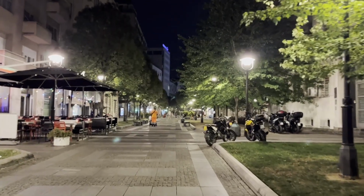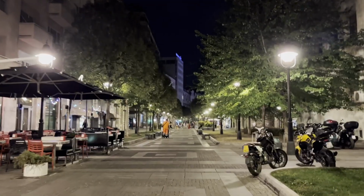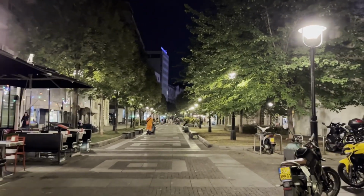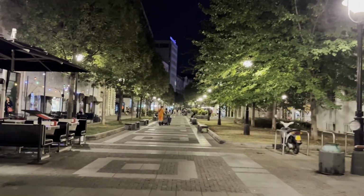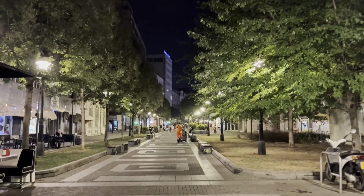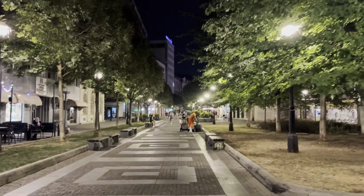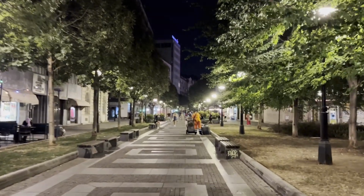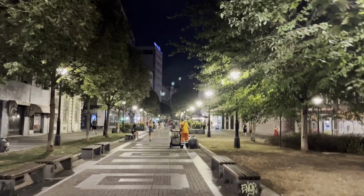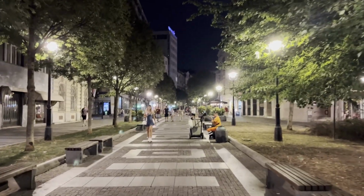There are some restaurants on this street, not maybe the best ones, maybe a little bit touristy, but there are a couple of pretty nice ones also. Or if you want to have a drink, cocktail or beer, you can expect to pay a little bit more than outside of these main streets, but not too bad. Not too bad anyway.